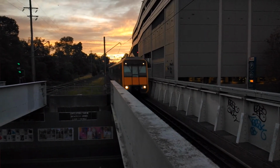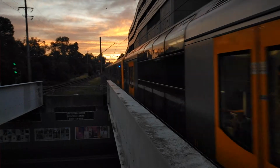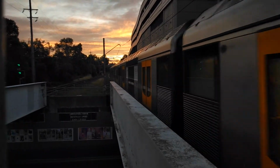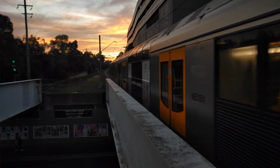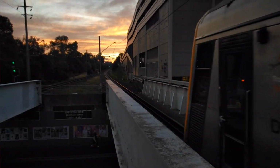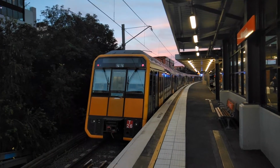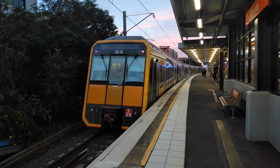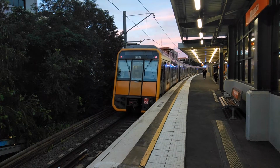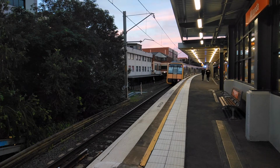Arriving into Miranda, Cronulla service. T68, leading four cars. There was an announcement of people on the tracks at the end of the platform. So that'll be interesting. I wonder if this train will be delayed. T26 is the trailing four cars of the set. Now departing from platform number 2 here at Miranda, Cronulla service, T26, trailing 4 cars. Next stop, Caringbah.